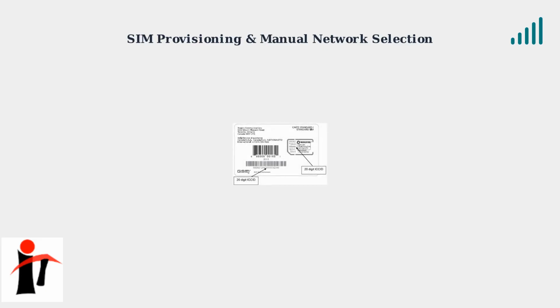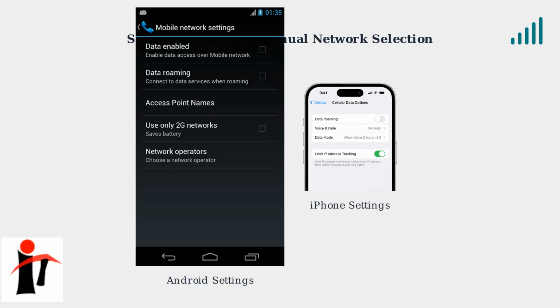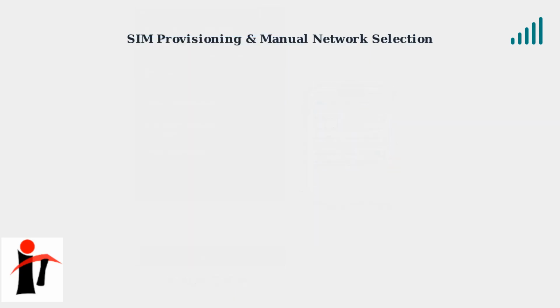To fix the "not registered on network" error, start with SIM provisioning. Download the Visible app, since H2O is now Visible, and activate your SIM card by entering the ICCID found on the SIM card itself. This process links your SIM to Verizon's network and can take between 1 to 24 hours.